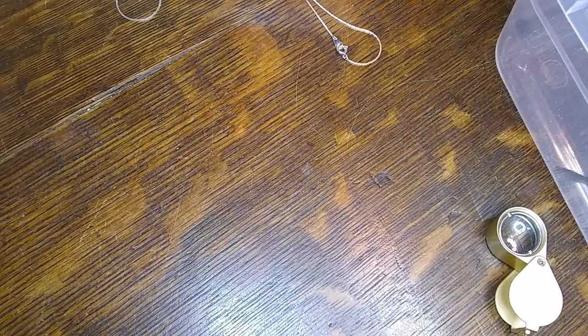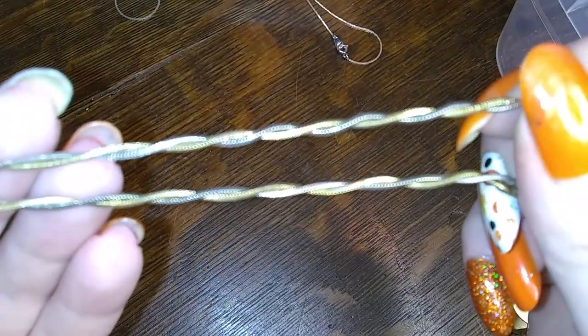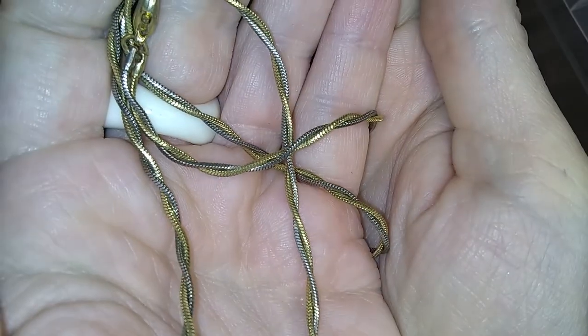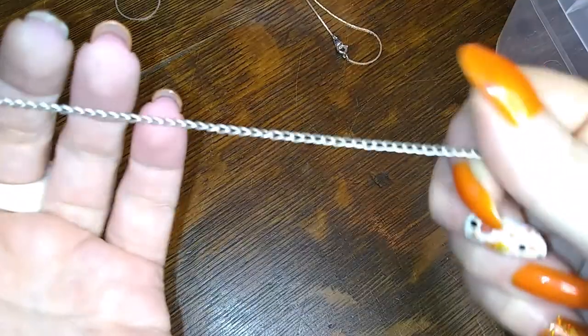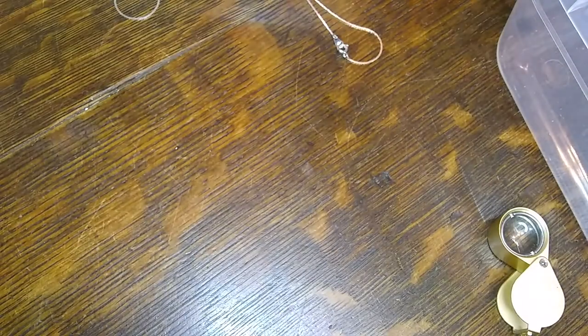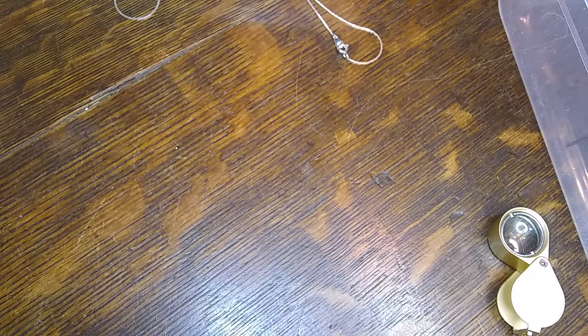Alrighty. That's weird. But then weird isn't a bad thing. Here's a twisty twisty with gold and silver tone. A little bit worn. There's a piece of, don't know, feels like aluminum. Oh wow, we got another knot here, a big knot full of stuff.